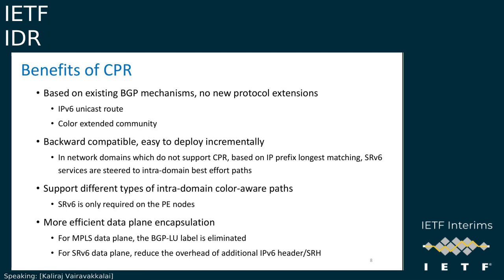Okay, so there is no SRv6 SID on that IPv6 unicast route itself. It's just a plain IPv6 route. Right. Yeah. So okay, yeah. Then it's like basically similar to IP tunnels or UDP tunnels. Yes. Any other questions?